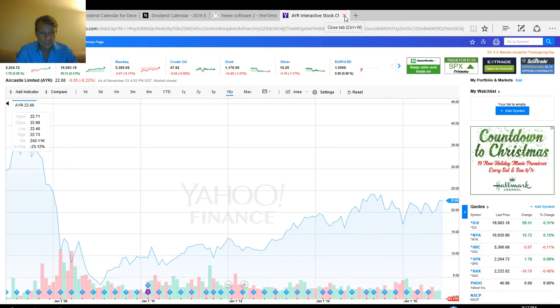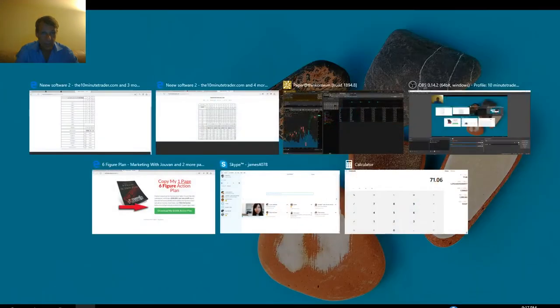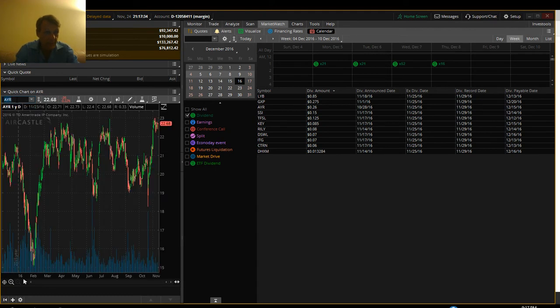AYR. Okay, so we want to bring up this. Go to AYR. Okay, so for the last year, it hit a low in February of 15 and a high right around here at 22.97 for the high of the year. That's for this past year.